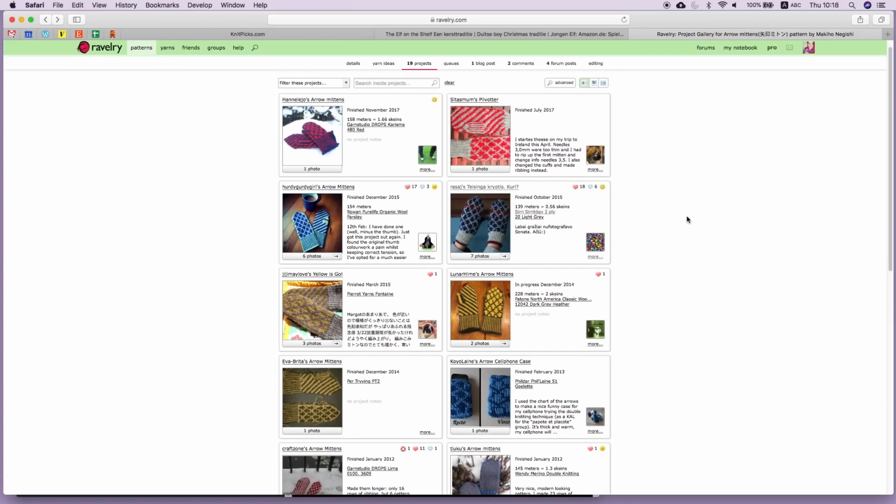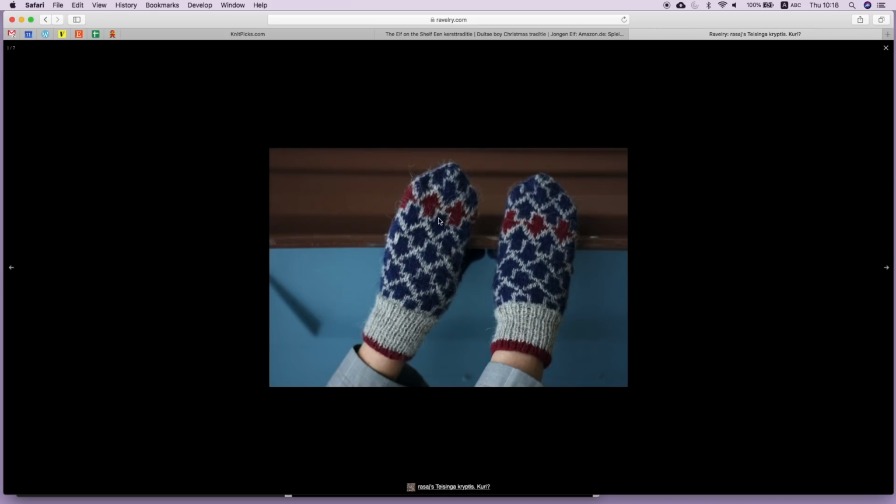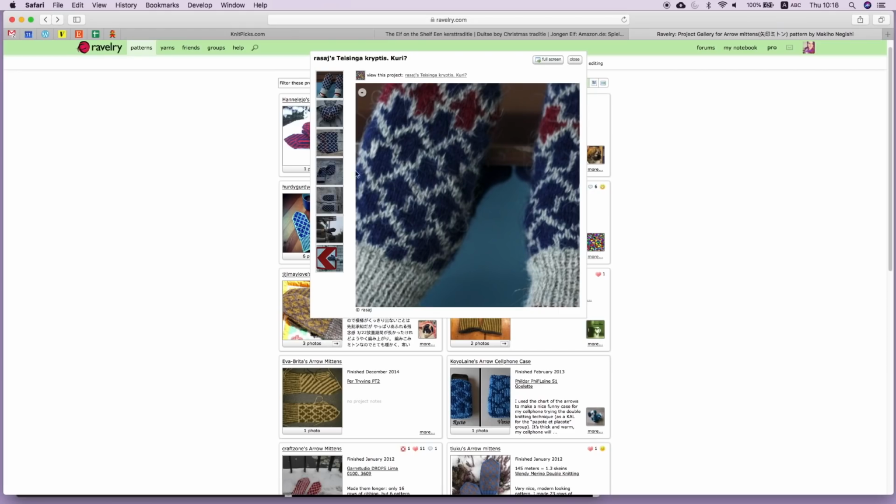I like what this person has done where all the arrows are blue, but then the ones that are pointing upwards on the left mitten are red, and then a row of arrows that are pointing downwards on the right mitten are red. Interesting choice. I like it.